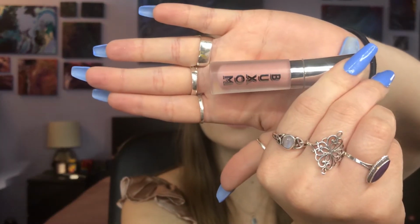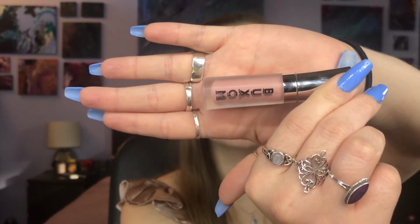For lipstick, I'm just popping on this Buxom White Russian. This is supposed to be lip plumping, but it's not. But it's a nice gloss. I really like it. I'm kind of obsessed with it right now. It smells amazing. And it's neutral. Alrighty guys, here is look number 1 complete.